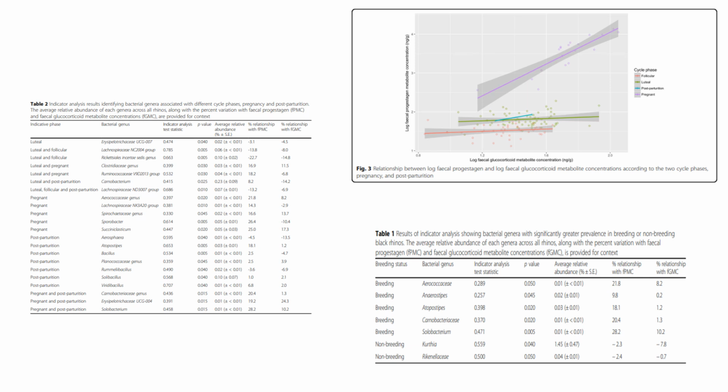So out of a possible 253 genera, the study found 7 with significantly different abundance in the gut microbiome according to breeding success. 5 of the 7 were more abundant in breeding rhino, which you can see in table 1. All of these genera, except for Certhia in the non-breeding female, had a lower relative abundance than the average relative abundance across all the samples. So this indicated to them that it was rare microbial genera.